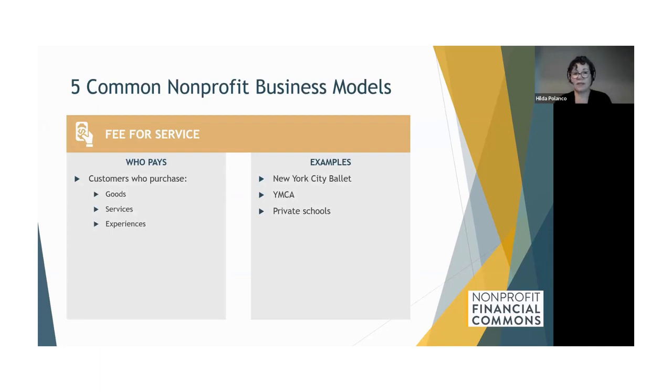And then the next one is fee for service. And Ruth's quiz on, are we selling services to an individual customer or is it a third party? This is the area really where the customer is paying for the services. And so the customer is expecting a certain level of experience with goods being purchased or services. You can imagine the experience at the New York City Ballet or at a school that has particular fees for enrollment. Those are that direct customer relationship between the nonprofit and the customers themselves. So they're buying experiences, and there's that direct connection with that particular entity or with that particular customer.